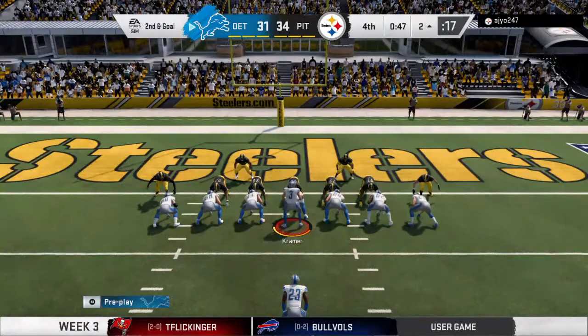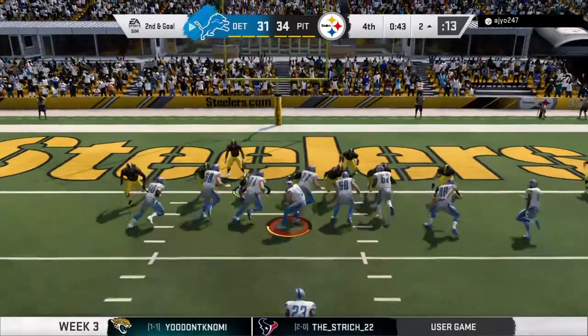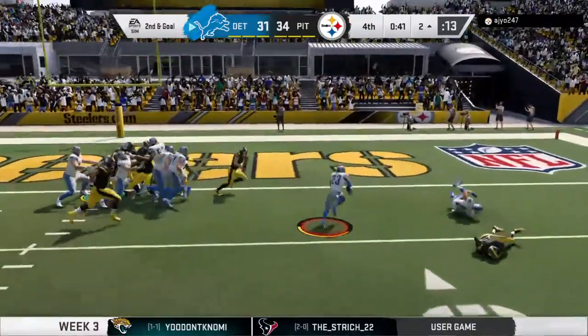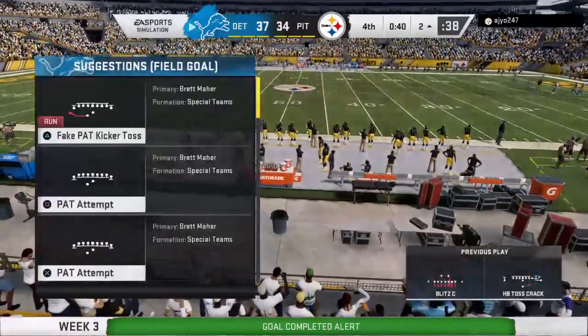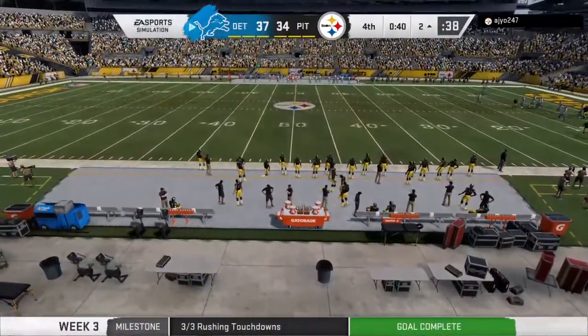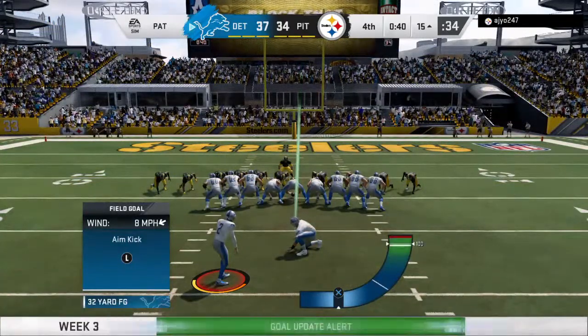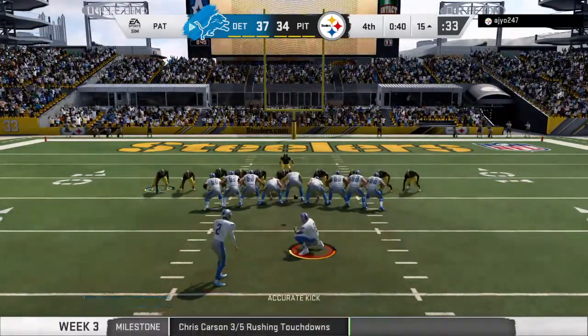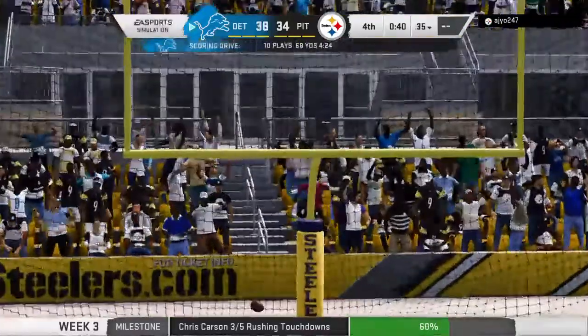From the 2 now, 2nd and goal. Now a toss play. It's Carson. He takes it across for the touchdown, and they've taken the lead late in the final minute of the fourth. Wow. Marr on for the extra point. And that will make this a 4-point game.